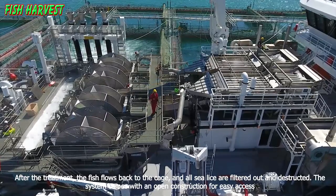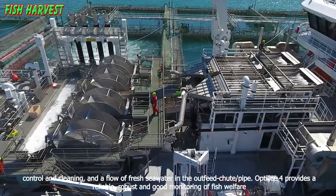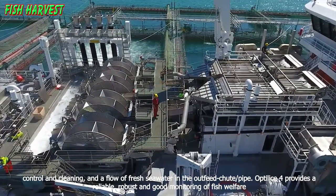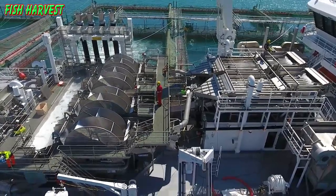The system comes with an open construction for easy access, control and cleaning, and a flow of fresh seawater in the outfeed chute/pipe. Optilicer 4 provides a reliable, robust and good monitoring of fish welfare.